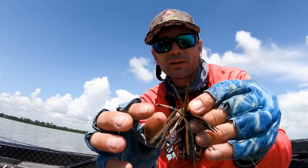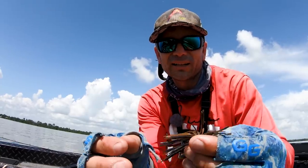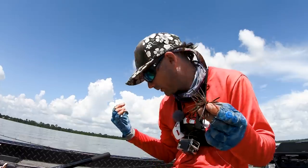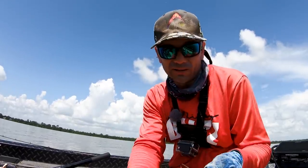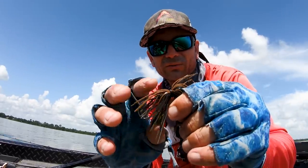And then this skirt is a custom skirt that I made. It's pumpkin, green pumpkin, and then magic craw. There's a hair of black in there. I like it. It looks like brim. I think it's cool. I don't know if it's magical, but it gives me confidence.